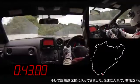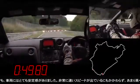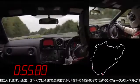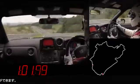We come up to fifth gear, approaching the famous Flugplatz. And the car is really, really stable here. You can see it's not taking off much and the speed's really high. And we take it in fifth gear. Usually in the GTR this is taken in fourth gear, but with the GTR Nismo now, with the high level of downforce, we can actually take it in fifth.